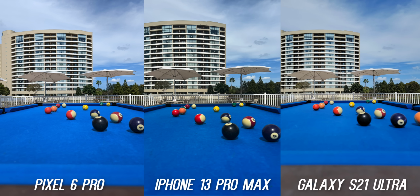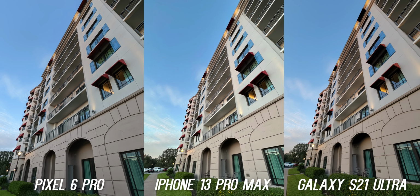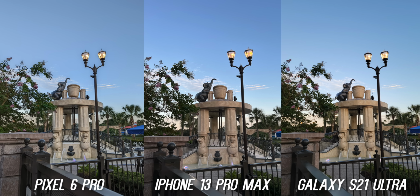For the most part, the Pixel 6 Pro bumps up the shadow detail on most of the shots. This makes the overall HDR stand out without going over the top. It does go back and forth with the iPhone when it comes to the brightest approach, but again, they all can be inconsistent at times, so results will vary.